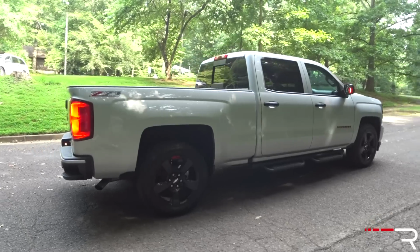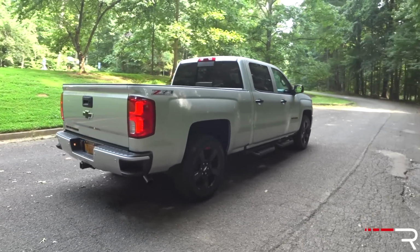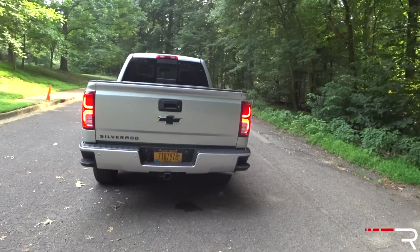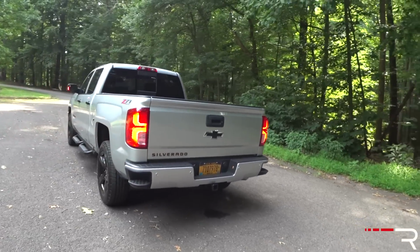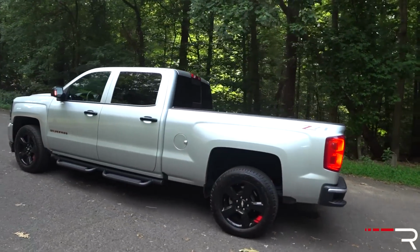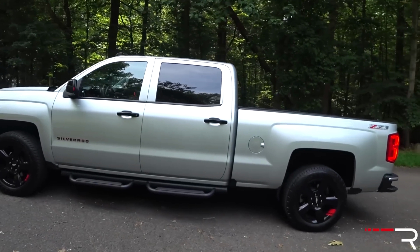Now, out back, you have revised LED taillights on my tester, which certainly look more attractive than the older taillights. I like the big exhaust tip, the single tip that Chevy gives you. And this particular one that I'm showing you has the optional 6.2 liter V8 for like $2,500. It's certainly a worthy upgrade.